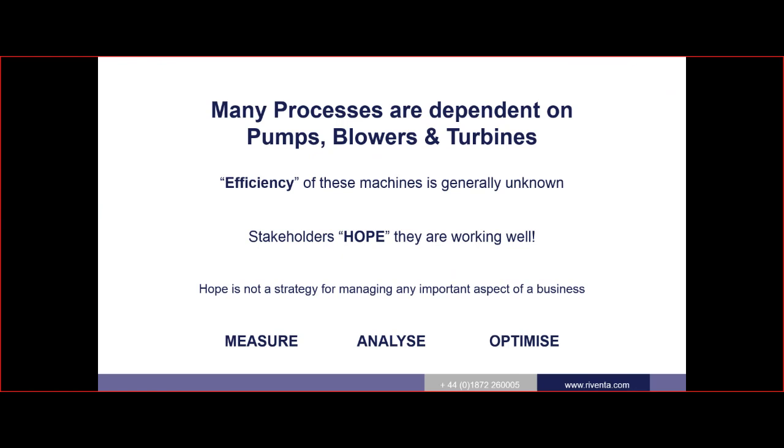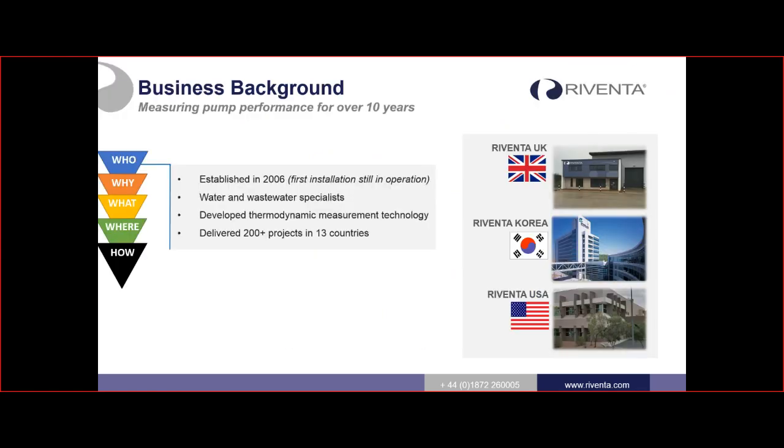We do that in three ways: measure, analyze, and optimize. Measure is the most important part because good data is what's required to make analysis and optimization possible and valuable. And so that's really what I'm talking to you about today.